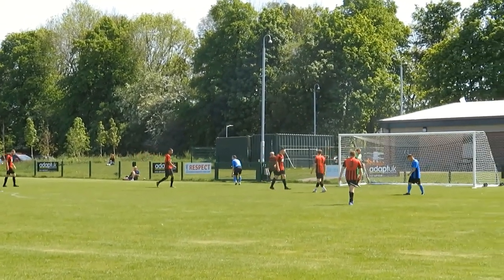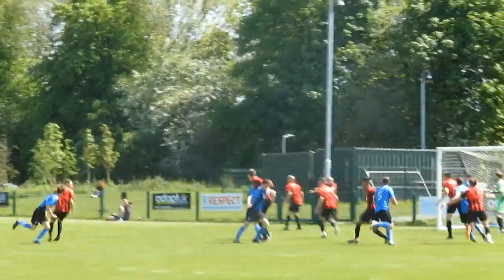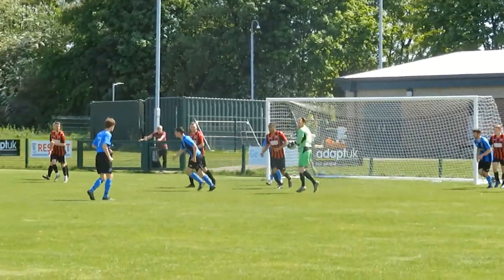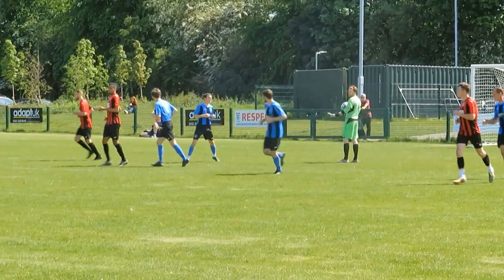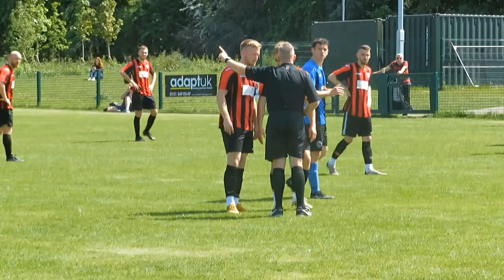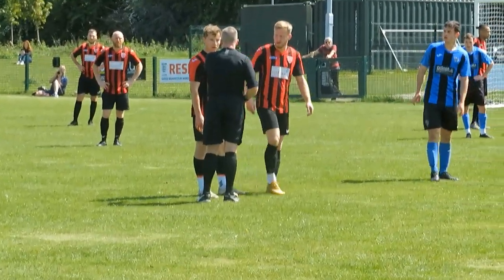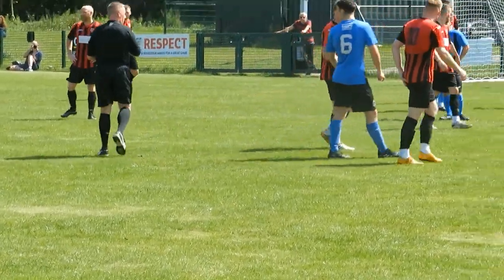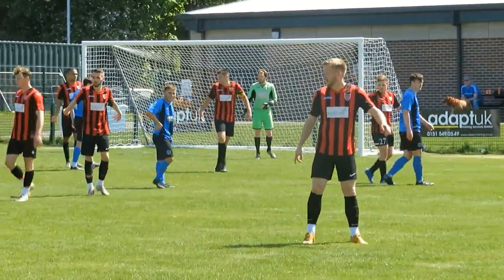Early corner for Knowsley. Well held by the keeper there, took that well. That player didn't like that judgment, and I think he's been sent off. They have a sin bin rule here. I think he's going off for 10 minutes. Maybe not. He's got away with it.